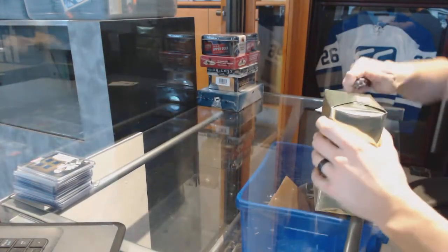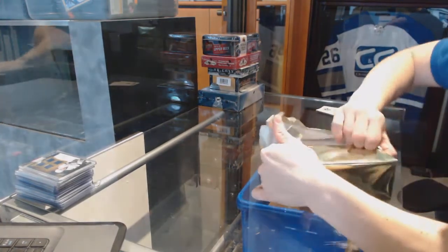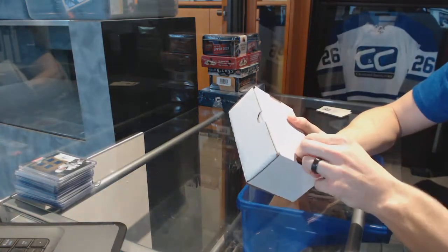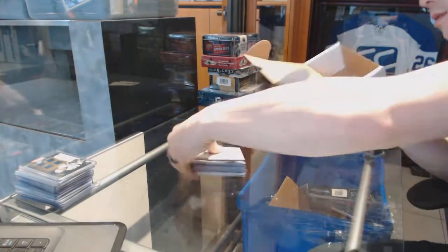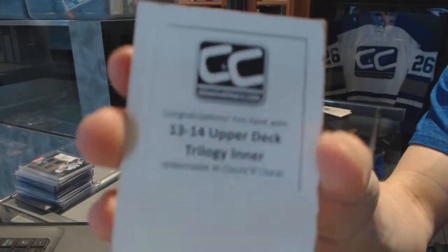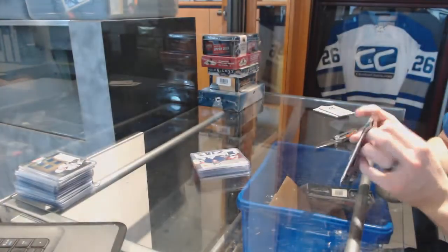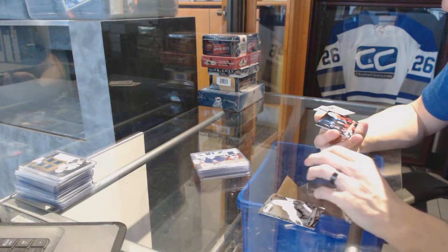And on to gold box number 3. All right, bonus box number 3 is 13-14 Trilogy. And we got another Vibranium bonus pack, which has a Universal Heroes Spider-Woman.